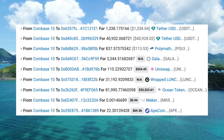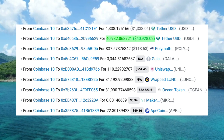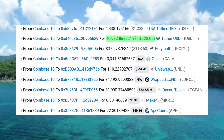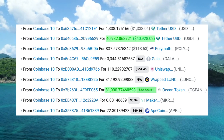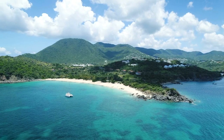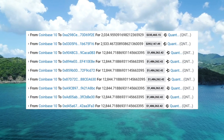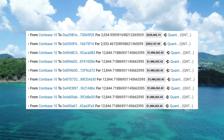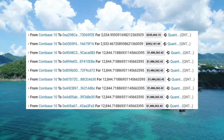Not quite as large or even close to the QNT ones, but we see a 40,000 USDT transfer. I guess you could argue that could also still be a retail wallet. And then a transfer for Ocean Protocol token worth $27,000. And then just about everything else of value in here are, of course, QNT transactions, with the large majority of these being worth exactly 12,844 QNT each.